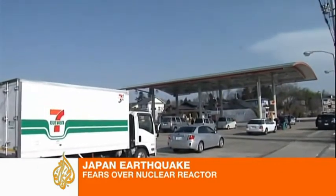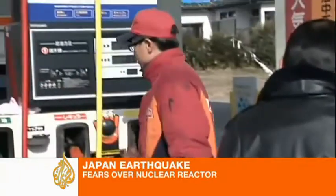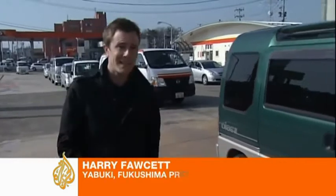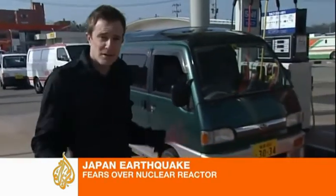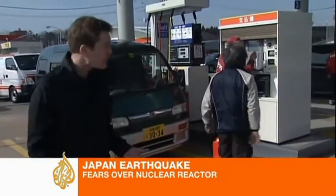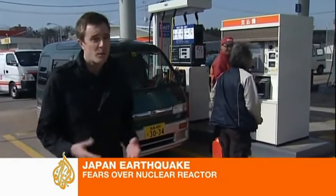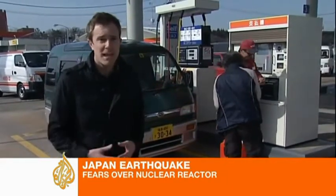Drivers now accustomed to them, glad simply to have found that rarest of things, an open petrol station. All these drivers are being told they can have a maximum of 20 litres of fuel. That's because the local Fukushima prefectural government wants to preserve stocks in petrol stations like this for the emergency services. Nonetheless, people are taking whatever they can get. No one wants to be stuck somewhere they shouldn't be with an empty tank, with the situation at the nuclear power stations just some 50 kilometres away.